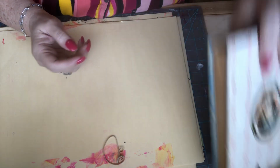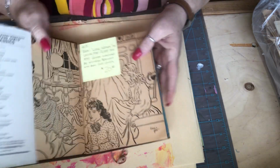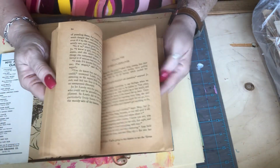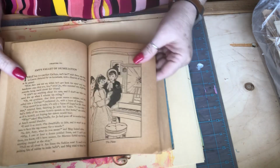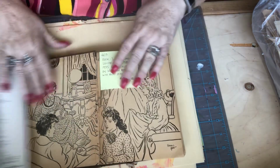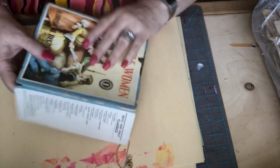Well, you can't have Little Men without Little Women. So I bought this one. This was originally $25. These are beautifully yellowed pages with a few illustrations in there. I hate to be too rough. I'm not sure how brittle these are. The end pages are just beautiful. So this was 50 cents. Little Men was 50 cents.